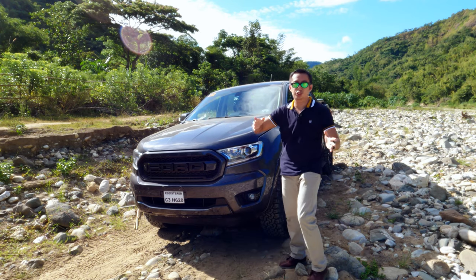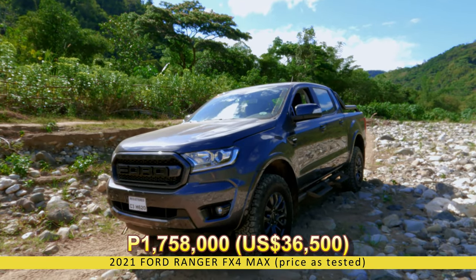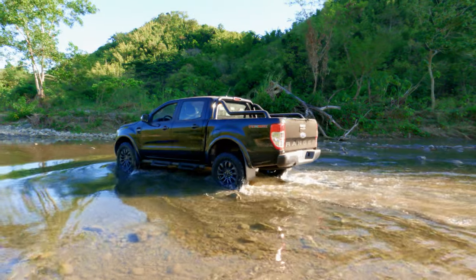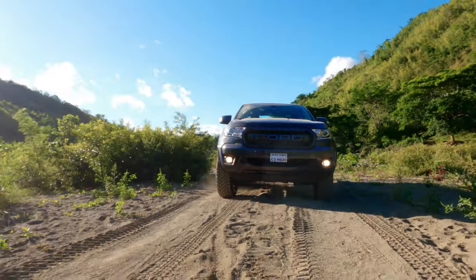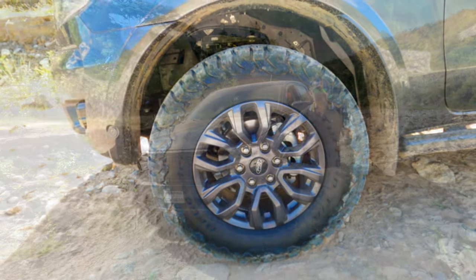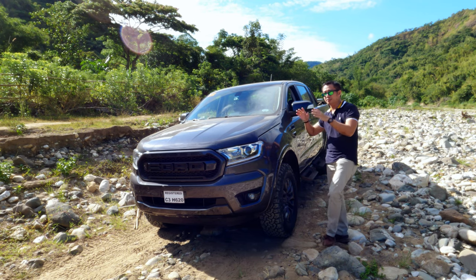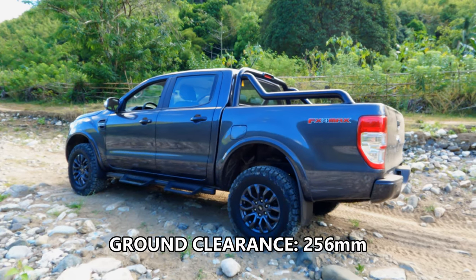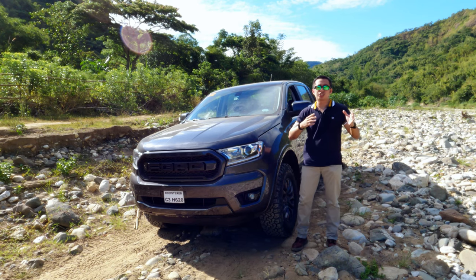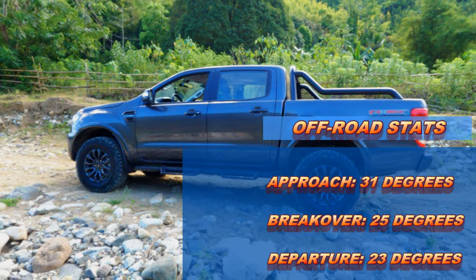Now what we have here is the latest Ranger from Ford Philippines, the FX4 Max. The FX4 Max is priced at 1,758,000 Philippine pesos and it gives you near Ranger Raptor levels of off-road performance at a much friendlier price point. It comes prepped from the factory for river crossings and trail roads because it comes with these beefy BF Goodrich tires and Fox monotube shocks and dampers. This suspension and tire setup is pretty similar to the Ranger Raptor, and because of this, it gave the FX4 Max a more aggressive ground clearance of 256 millimeters. The approach, breakover, and departure angles are also more aggressive than, say, a Ranger XLT. The approach angle is 31 degrees with a breakover angle of 25 degrees and a departure angle of 23 degrees.